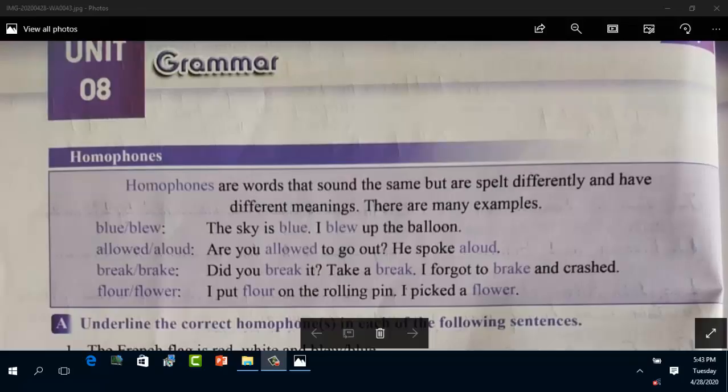It's about the exercise work of unit number 8, page number 44, grammar. Homophones. Homophones are words that sound the same but are spelt differently and have different meanings.